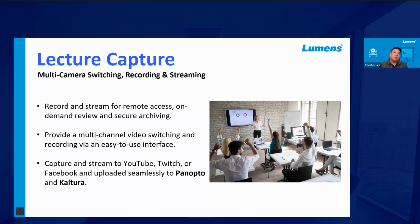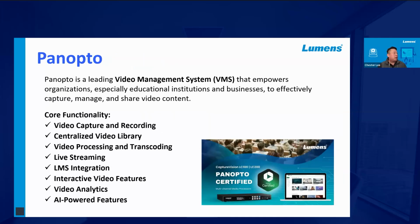I want to go a little bit more in depth in regards to our media processor as well. So Panopto, we are certified with Panopto on our LC100 and our LC200 series, and we're not going to go into part numbers, but we also have a new LC300 that just launched, and that's in the process of getting certified as well.